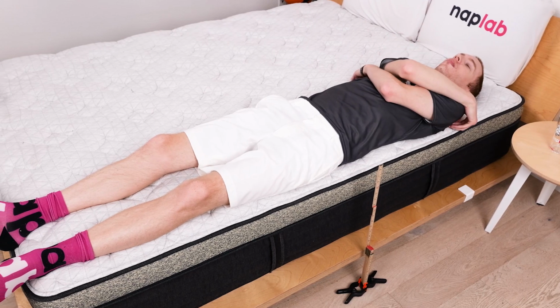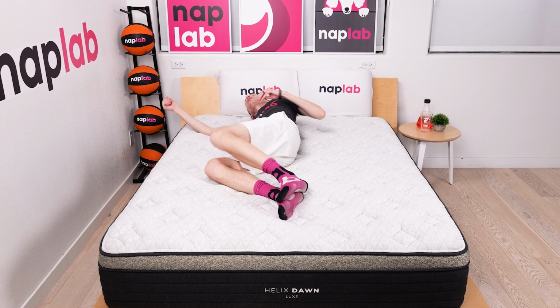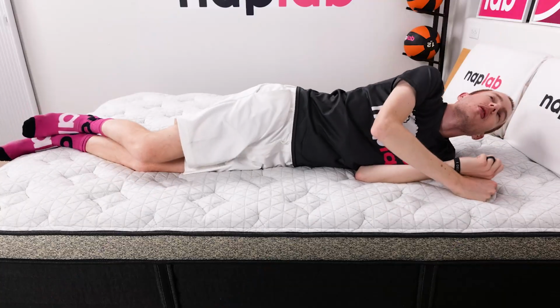Many times, firm mattresses can struggle to achieve this balance, as often firm mattresses create a notable floating sensation on the mattress, which can create pressure points for some sleepers. The Helix Dawn Luxe has a firm feel, but the quilted cover still provides plenty of comfort and pressure relief. Overall, I'm pleased with the comfort dynamic.